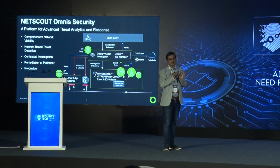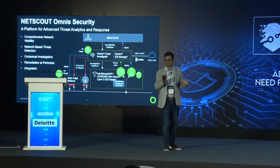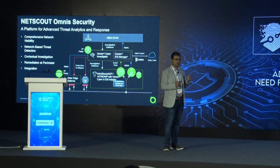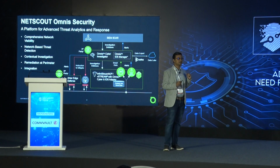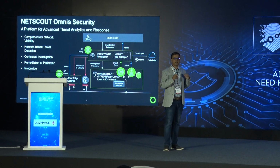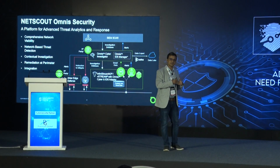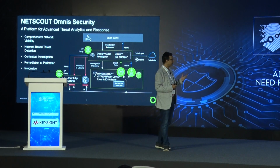So this is completely network based. That means we are only using traffic to analyze this entire thing. Contextual investigation is something that we can do when the traffic is flowing between physical and virtual environments, as well as physical and cloud environments, hybrid environments.